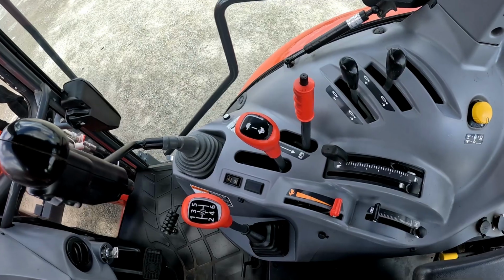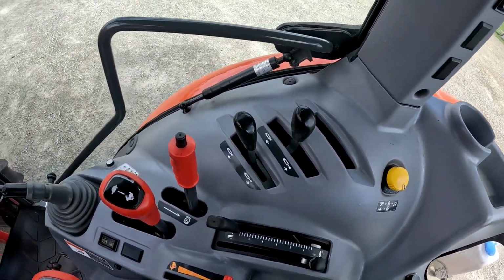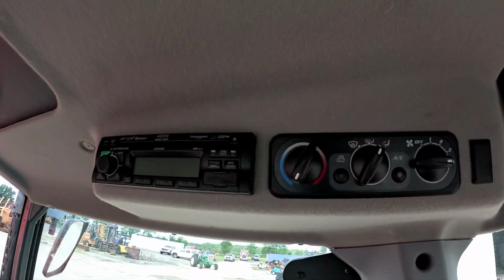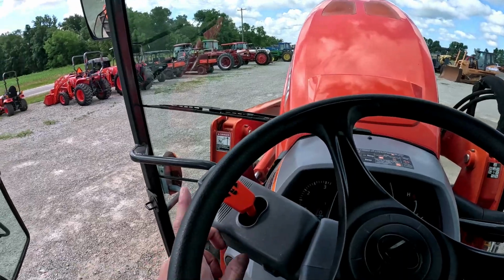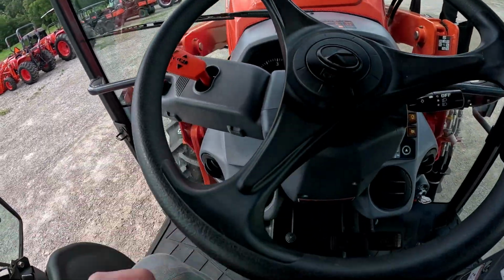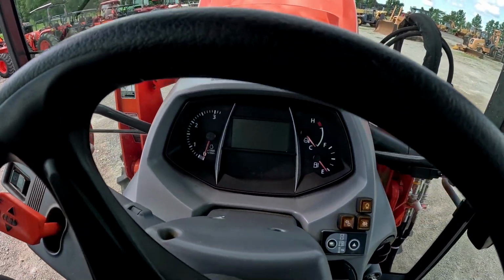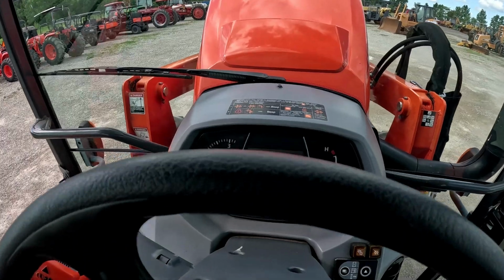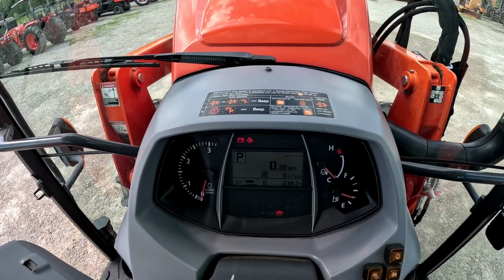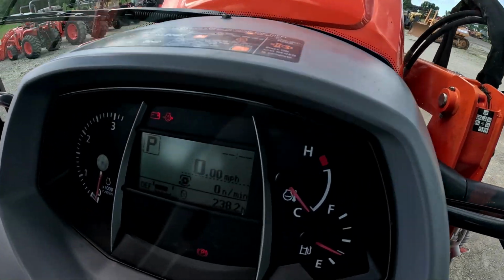12 speed. High-low park. Your 2 rear remotes. Does have a radio. Your HVAC controls. Your left-hand reverser. Everything looks pretty clean in here. Does have tilt on the steering wheel. Everything looks good down there. Like I said, 238 hours. I don't know how well you can read that, but there.